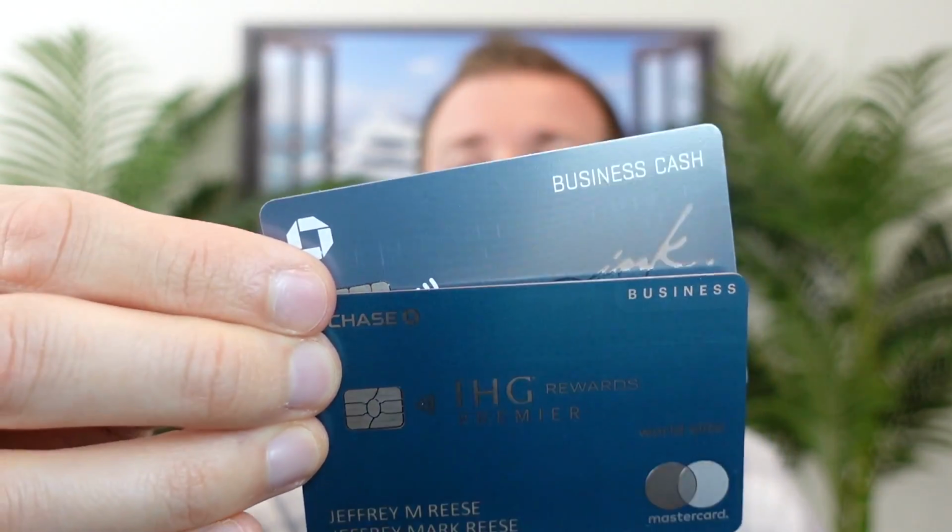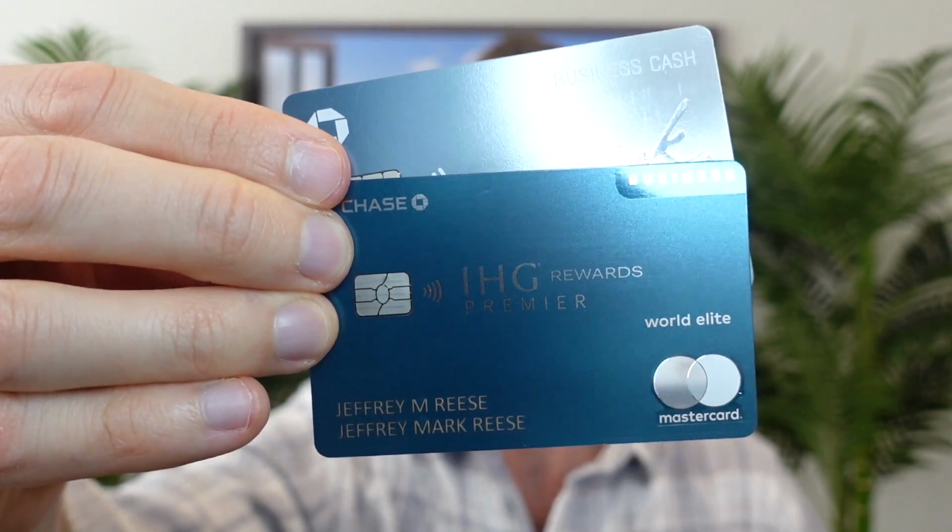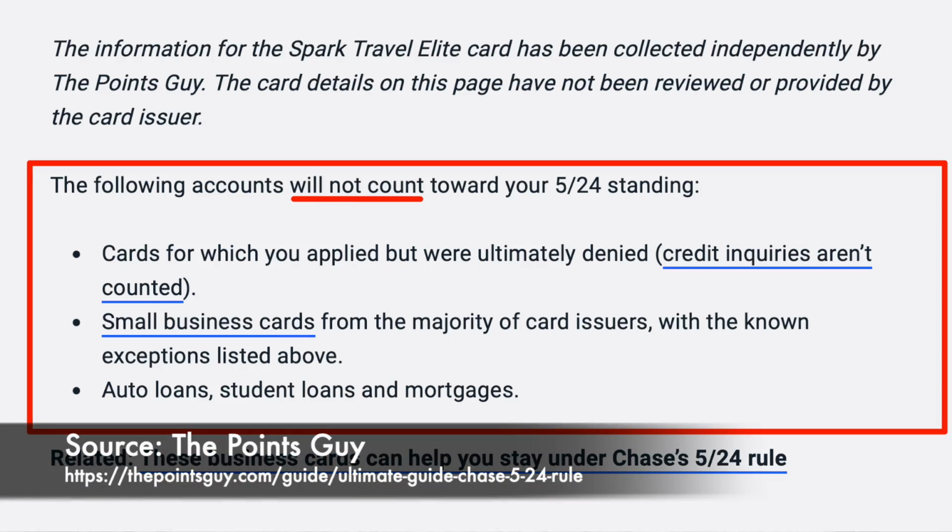But there is a little bit of good news here, because I did say on this slide that only cards that appear on your credit report will count toward 5/24. That's because a lot of business cards, even Chase's own business cards, like my Business Cash here and the IHG card, business cards from most banks do not show up on your personal credit report. Therefore, if you have some of these cards, those will not count toward 5/24. There are some exceptions, of course.